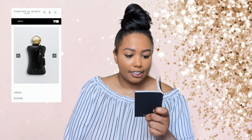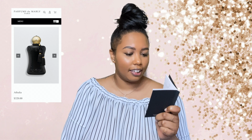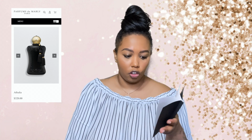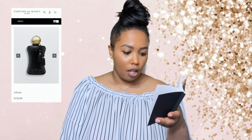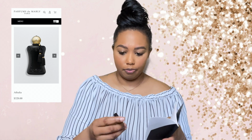Okay, let's go to the next one. The next one up is called Athalia. Athalia is an iris, the iris brings an elegant floral composition with contrast in the amber accord. It is a woody floral. Its top notes are bitter orange and incense. Its heart notes are orange blossom, and its base notes are vanilla and musk. So this is Athalia.